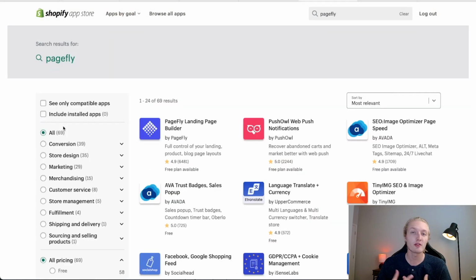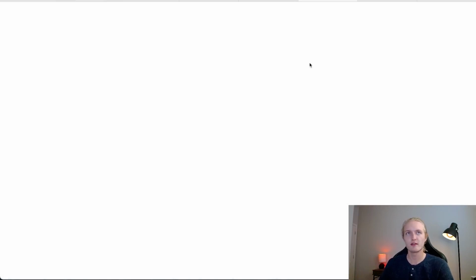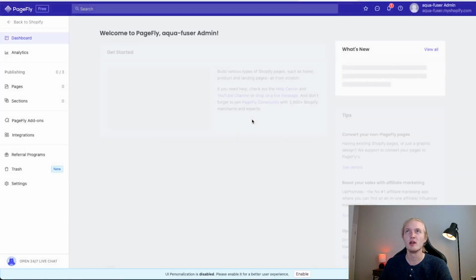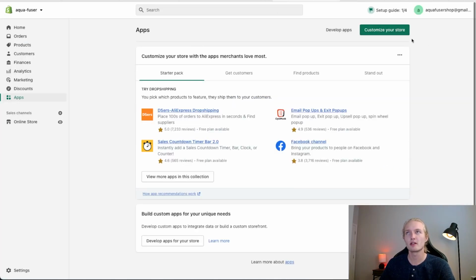Now, Shopify's new themes, their 2.0 themes, are pretty easy to edit, although I just like to have full control over editing my website. And since I have experience with Pagefly, I just think it's easier and all in all pretty great. They have really great customer service and are always super helpful. So Pagefly, there's also Gem Pages, Shogun. So there's a few page building apps. I just like Pagefly. So we have that one installed. We'll go back to our dashboard.